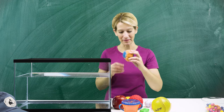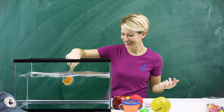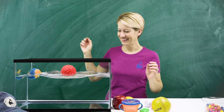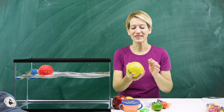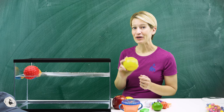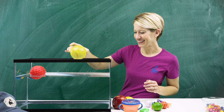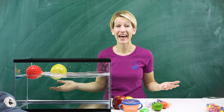Let's start with a tennis ball. It floats. All right, well, what about the red rubber ball? That one floats too. All right, okay. Let's do the big yellow softball. What do you think? Float or sink? Yeah, I think it's gonna float too. Are you ready? Oh! It floats and makes a big splash.